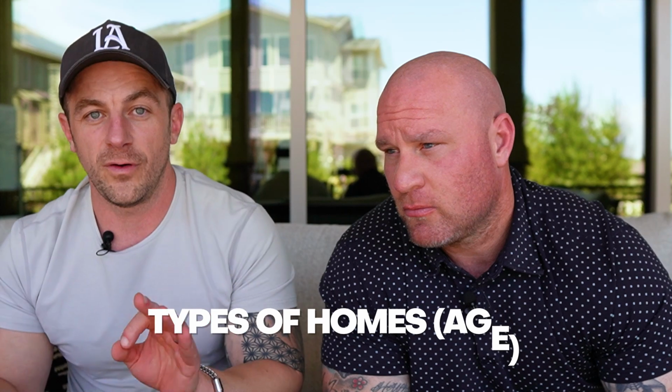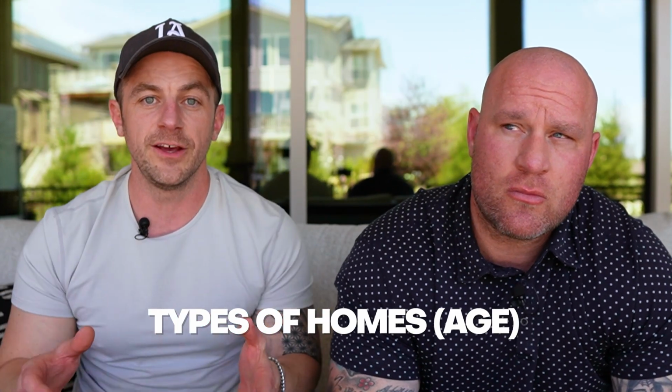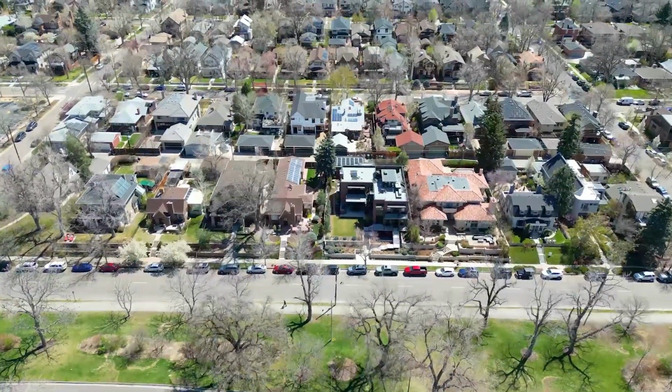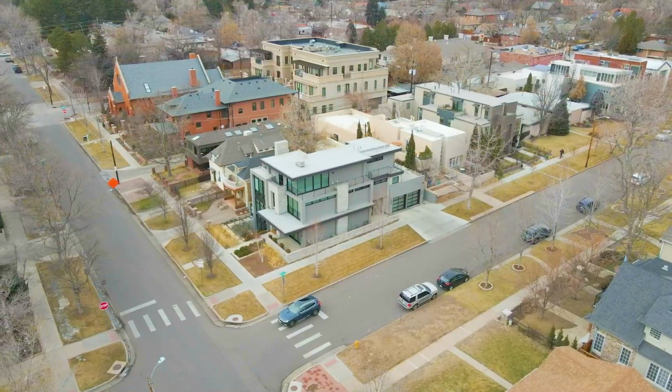All right, next, let's dive into the types of homes you'll find in these areas, specifically the age of the home, because that's where we're gonna find the biggest difference, right? Correct. Look at it this way. The closer you start to downtown Denver, and just Denver as a whole, we're gonna have older homes. As we progressively ripple out away from the city, they're going to get progressively newer and newer. Correct, but it's not that simple. You also have some scrapes inside the inner city, like Wash Park, Cherry Creek North has a lot of brand new homes.